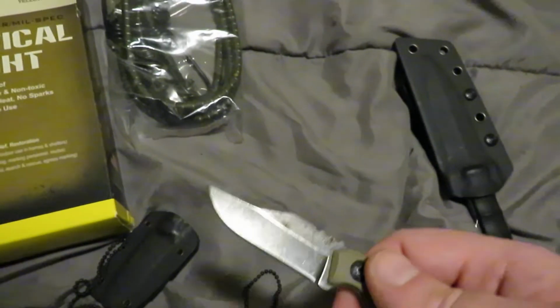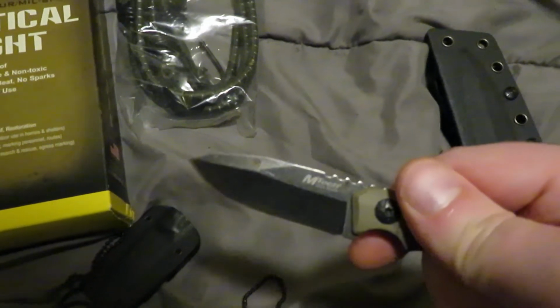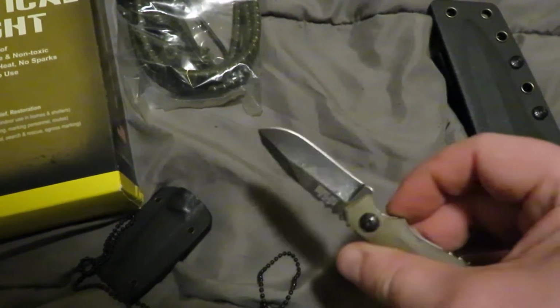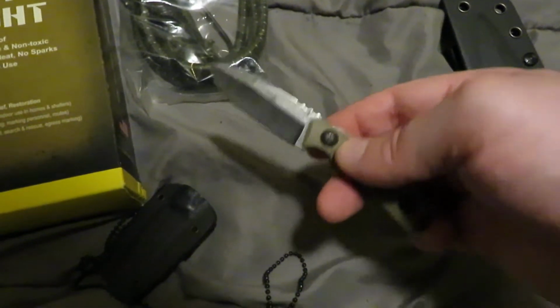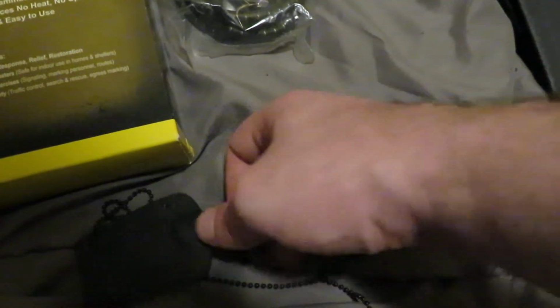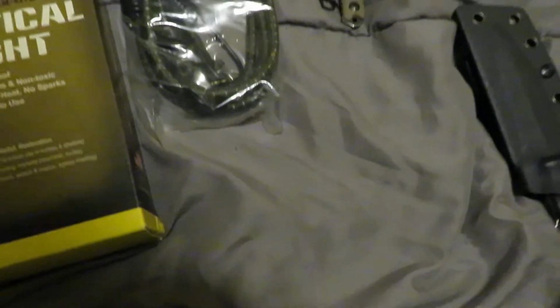Okay, smaller knife. This is a good little knife though. This is an M-Tech one, an older M-Tech necklace knife. There's a bunch of different makers for necklace knives out there. It's not a big blade. This is a good emergency blade, a good CCW blade. Obviously, you're going to wear it on a necklace and have it under your shirt and things like that. You'd be good to go. It's a good little thing to have right here as an option.